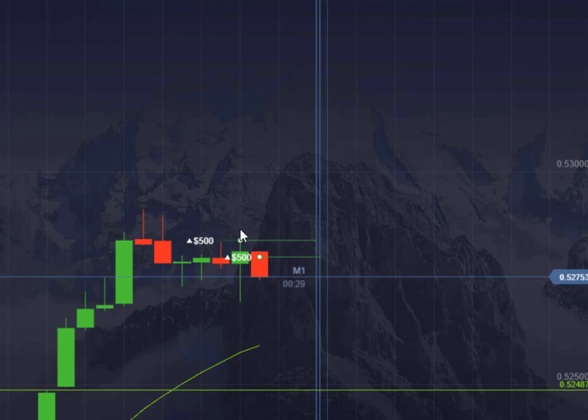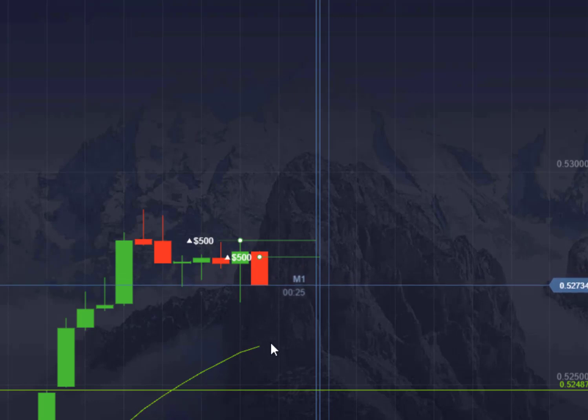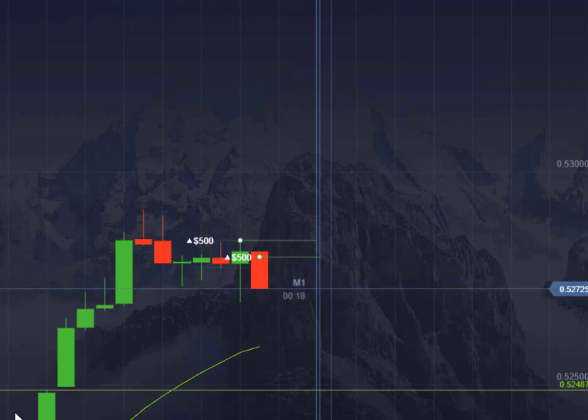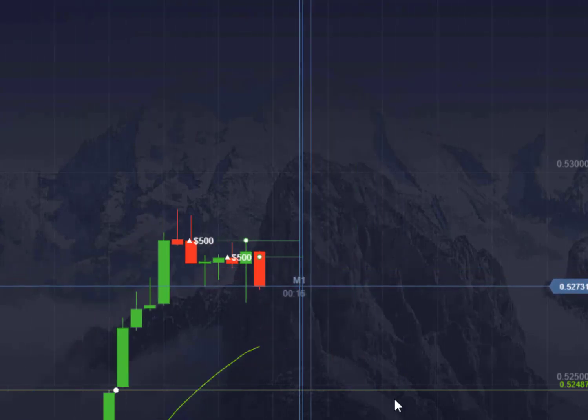I mean, it's a first entry. It's definitely a second entry long. Only problem is it didn't happen off the EMA. You know, I said it earlier already: your best entries are off the EMA. So, we'll see.